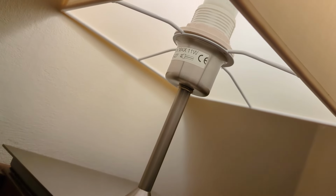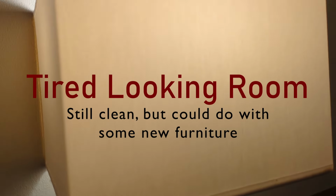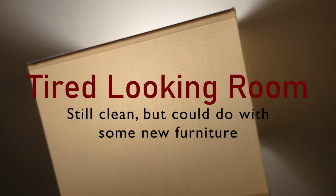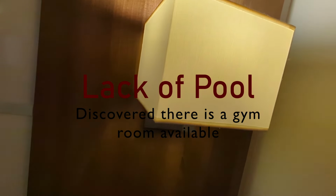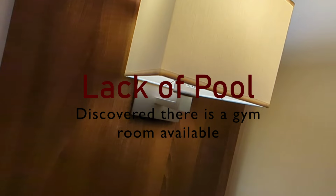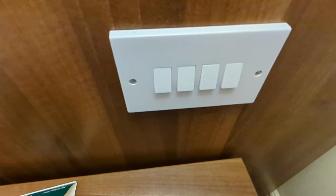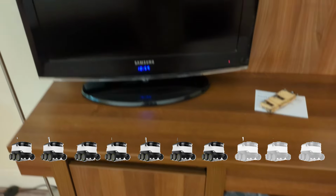Cons then, I think the room was looking a little tired in places, especially things like that plastic back piece and the fact that the bed didn't line up correctly with the headboard. And then otherwise, there's no leisure club, so no swimming facilities, and I don't think there was a gym either, which is a real shame because that's something that's nice in a hotel of this size, I think. Okay, and for the overall score, I think I'd give this hotel a 7 autonomous delivery robots out of 10.